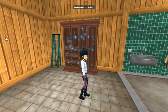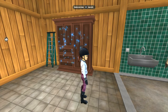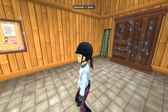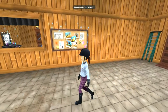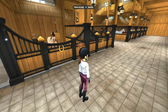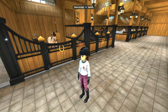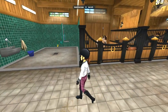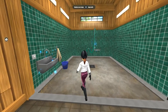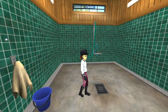Here I have the, who's winning? Is that Ace? Let's see. Here's Ace. So he's looking a little scruffy, but we'll see if I can get him at least braided or something soon. I have to put away this.